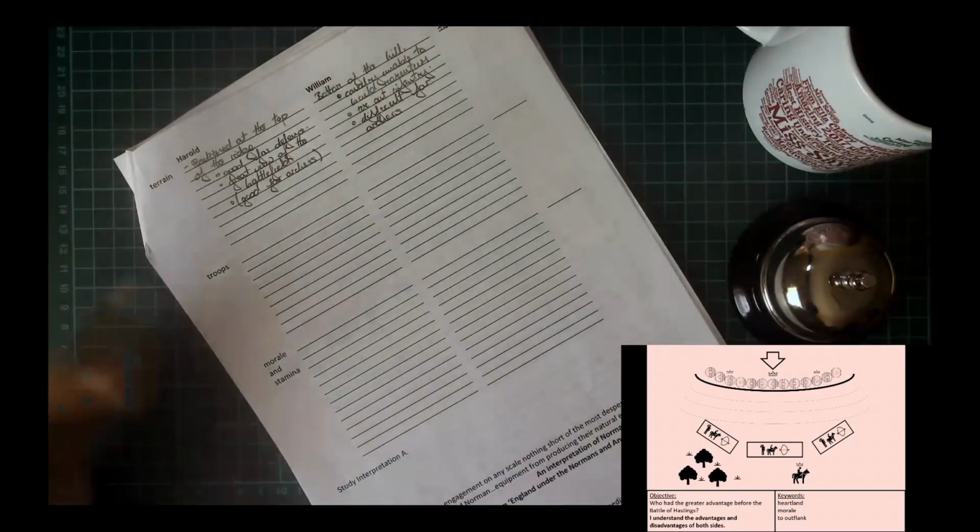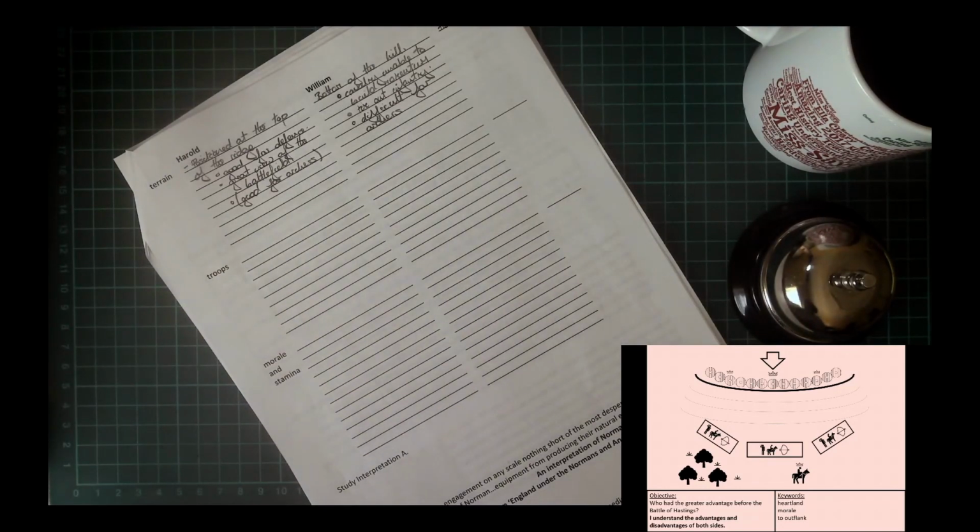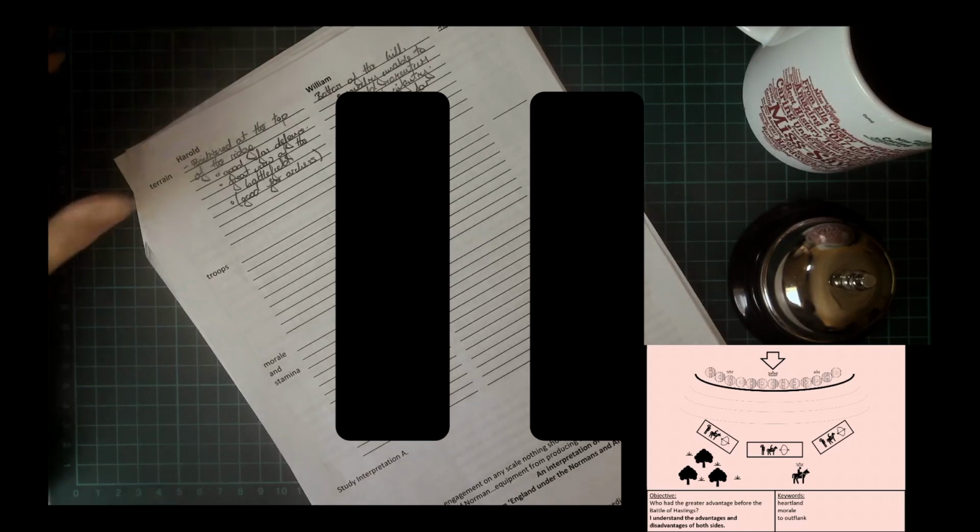Okay, so that's our model. You've now got two further ones to do, troops and morale and stamina. So pause the video and then we will go through the answers.